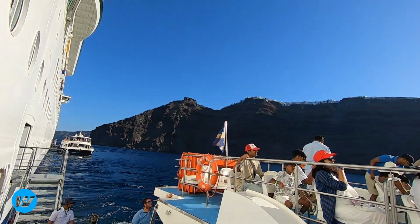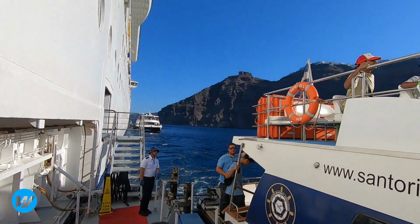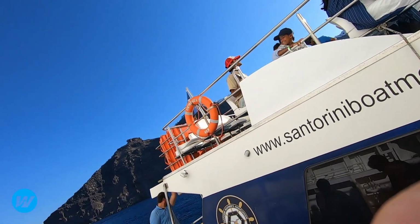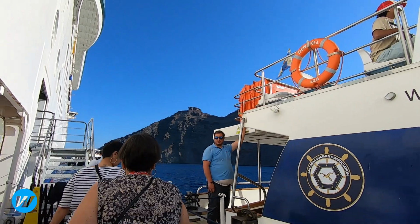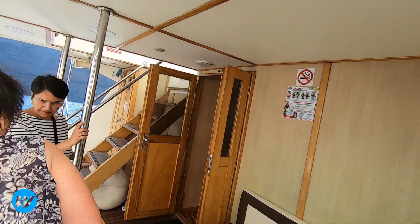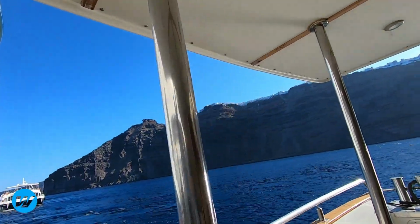Getting on the tender boat itself, it was pretty easy, pretty quick. There is an inside area and outside area. Even though we boarded on deck 1, the main deck, you're going to see in a moment, it's very pretty in there, very clean. We decided to go to the top of the ship to have a better view. And you're going to see that in a moment as we move forward.